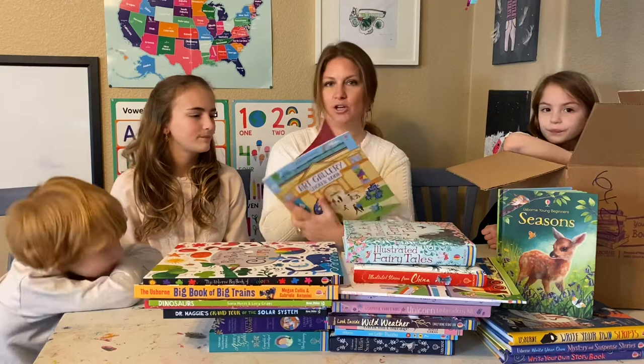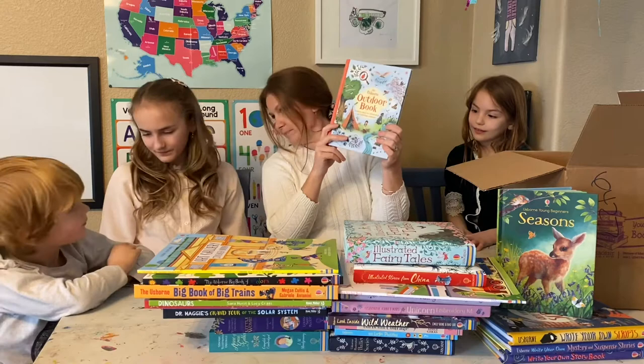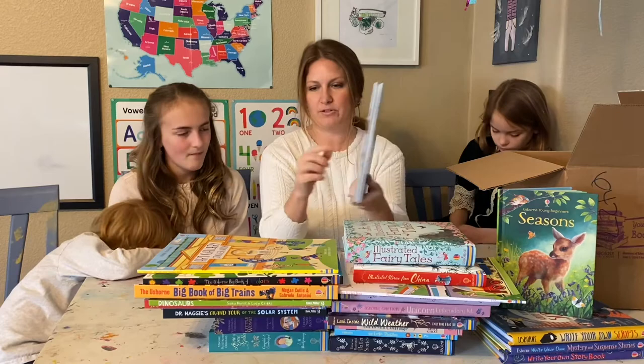Okay. Next book is the Usborne Outdoor Book. Okay. So this one will be a great one for exploring outdoors. So you can do seashore adventures and hikes and all sorts of things. So we'll have fun flipping through this one with you guys as well. But this is a great outdoor book for those of you who like to go exploring and get outside.